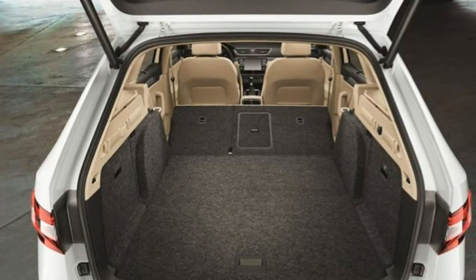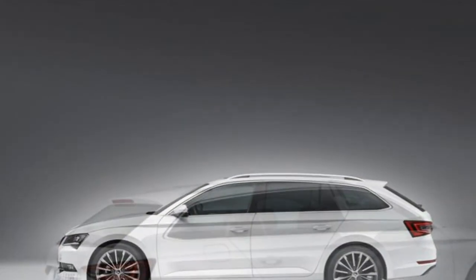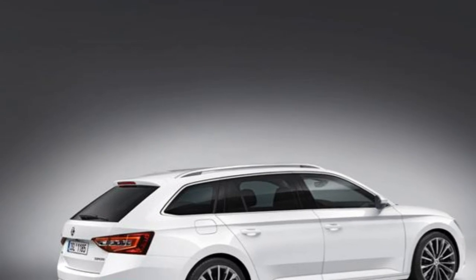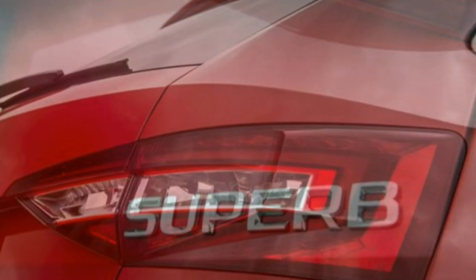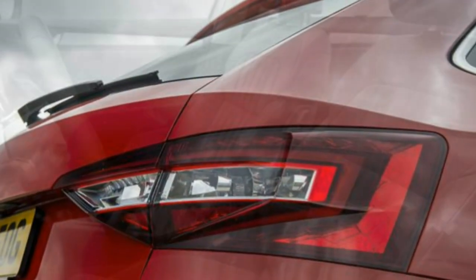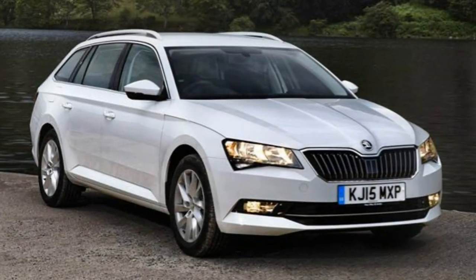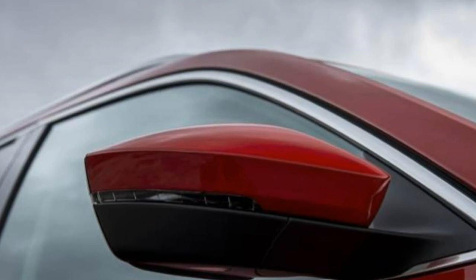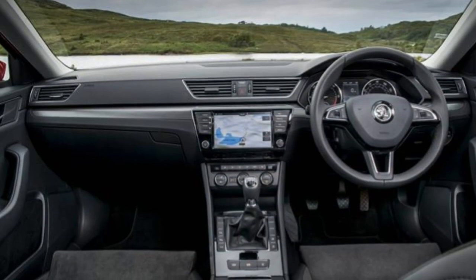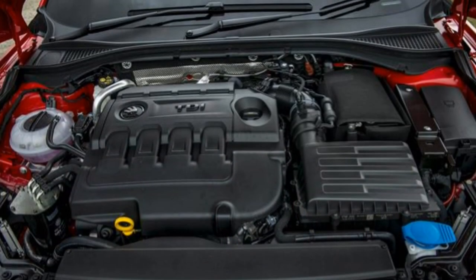Skoda's opening petrol gambit is the 1.4-litre TSI in 123 bhp guise, producing 200 Nm of torque from just 1,400 revolutions per minute. It's not sluggish either, the manual transmission-only model reaching 128 miles per hour with 0 to 62 miles per hour completed in 10 seconds flat. Skoda claims an average of 52.3 miles per gallon with a CO2 output of 126 g/km.